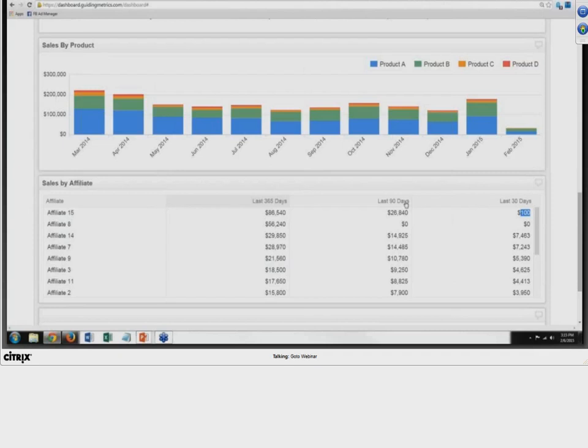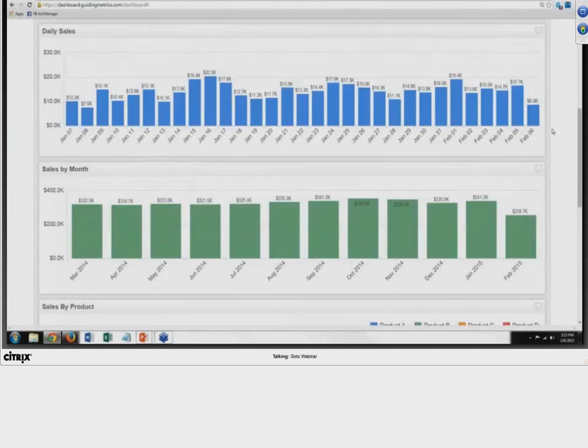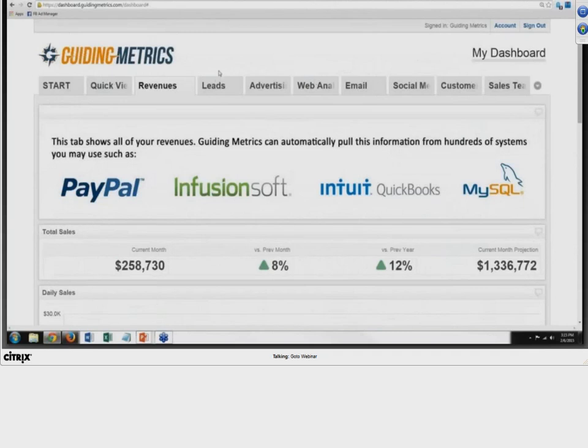Basically, the best strategy in business is to figure out what's working and do more of it. And that's why managing your metrics is critical, so you can do that with your business and dramatically increase your sales. So that's revenue.